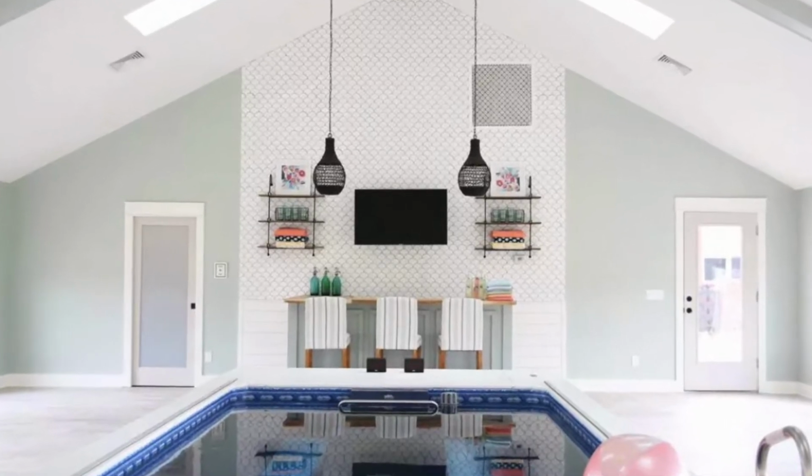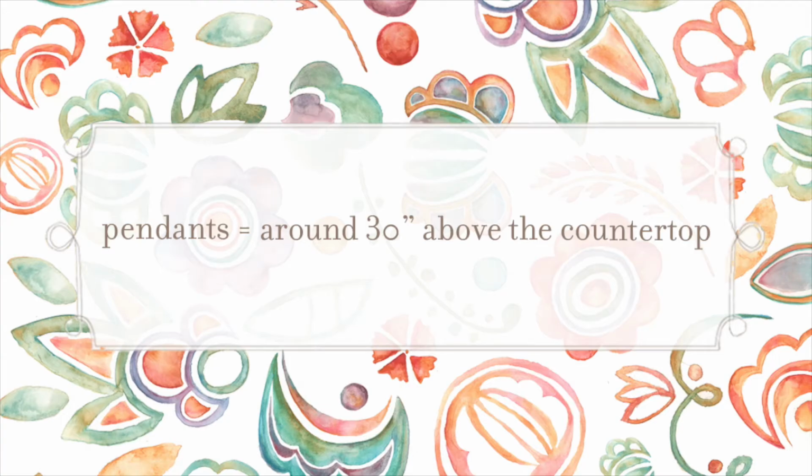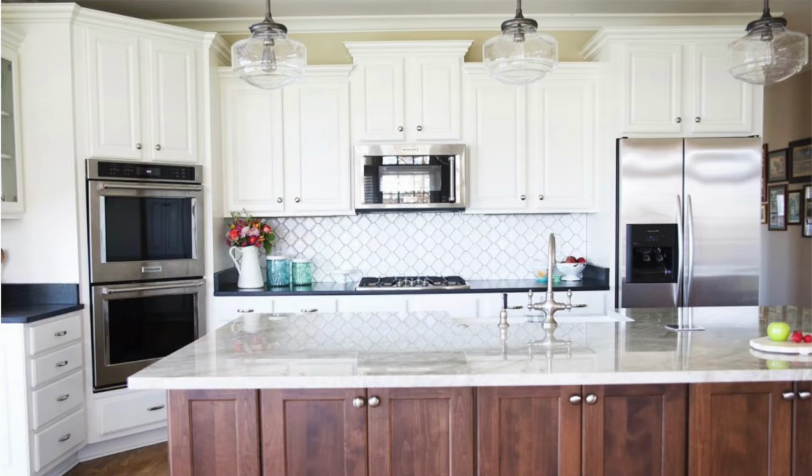And then pendants are always the big question above the island. Where on earth are they going to go? And we like to stick to around 30 inches above the countertop. Now, does that hold true for every space? Absolutely not. Some spaces are A-frame, some spaces are different with the layout, and you should definitely go with what works for you, but it's a great place to start.